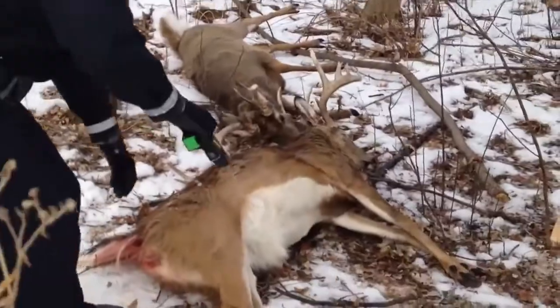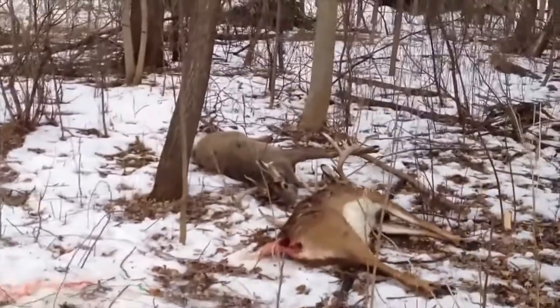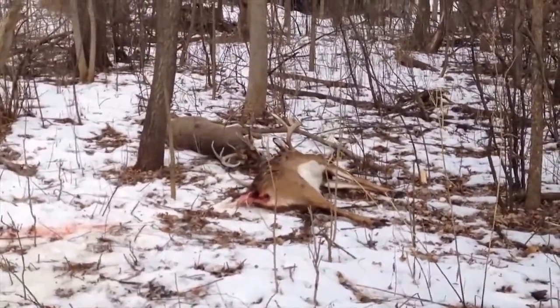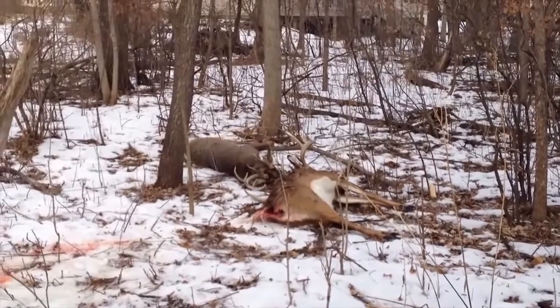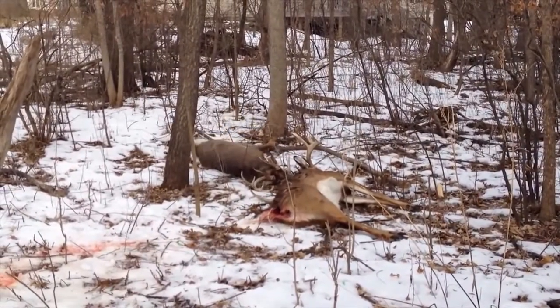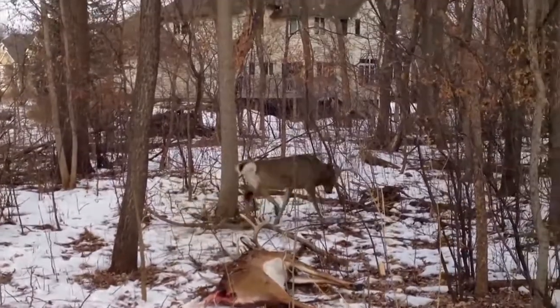Using a pair of reciprocating saws, the officers were able to cut through one of the buck's main beams, providing enough room for the deer to free itself. Exhausted from trying to free itself, the buck rested momentarily before hightailing it for the safety of the woods. Thanks to officers Syrie and Wareham for helping a buck in need. And thanks to the South Lake Minnetonka Police Department for sharing the amazing footage.